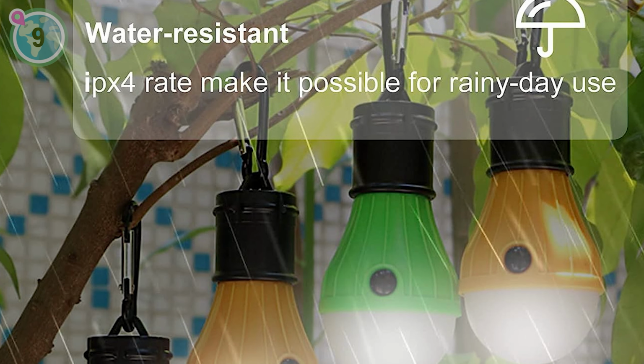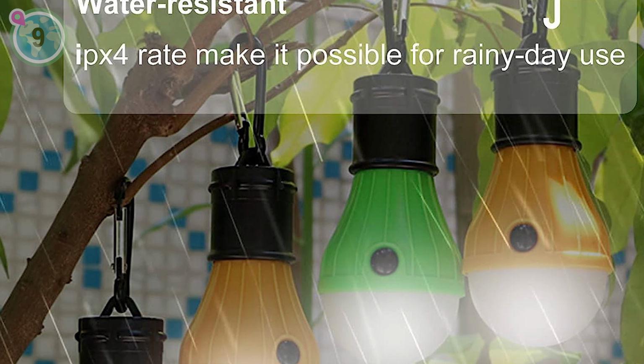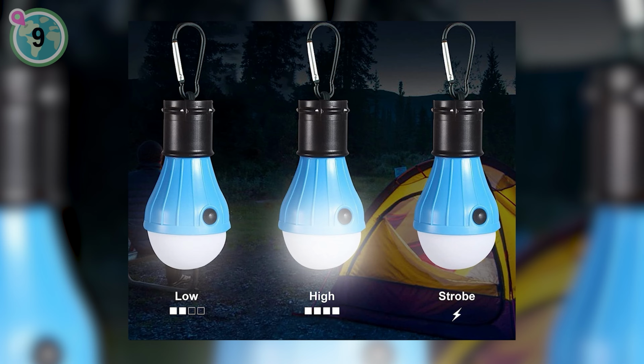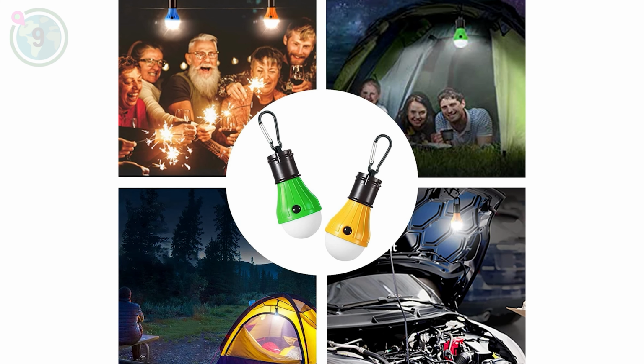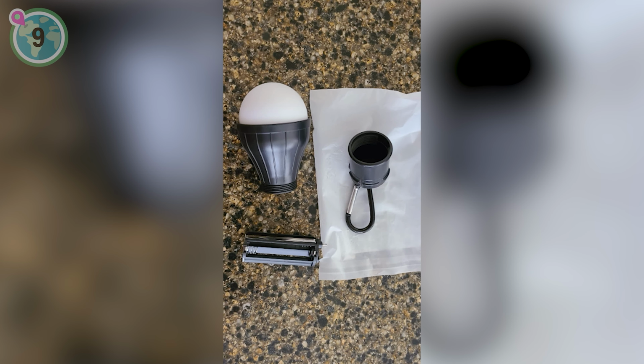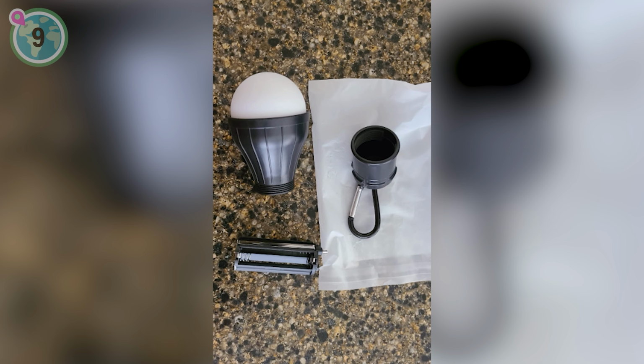What's more, their waterproof construction ensures you can use them outdoors without worry. With 3 operational modes including full brightness, half brightness and SOS flashing, these lanterns offer versatile lighting options. Powered by 3 AAA batteries, you can enjoy approximately 10 hours of illumination on average.